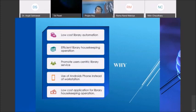When the user comes into the library, they can take out a book and tap it. Immediately it will be issued, and they can go without any hesitation from the library. So it will be a user-centric kind of thing. When you give such authority to a user in the library, they will start thinking it is their library. It is their library.